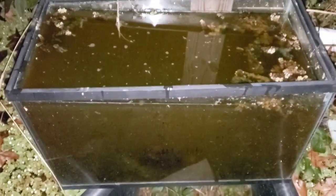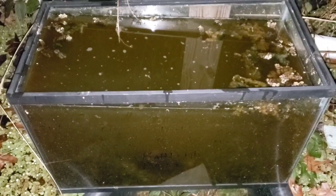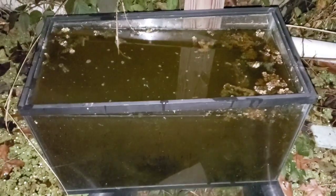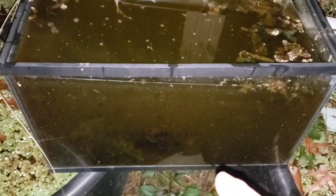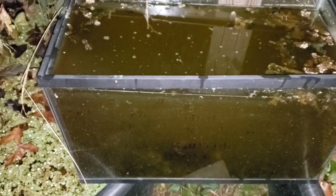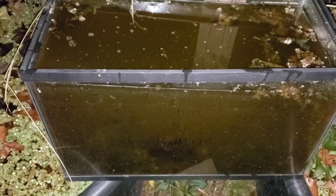Now, it's in the 20s all this week. The nights are cold. You see my breath here? Can you? There's my breath. Yeah, little helper's tank. I forgot to drain this, so this is fixing to go over here. I don't think we're going to see any more tadpoles this year. We're going to have to wait till spring.